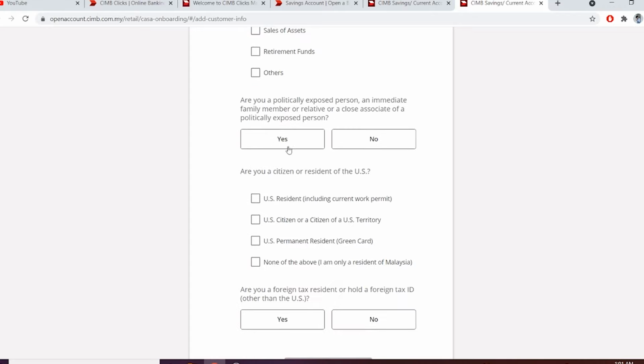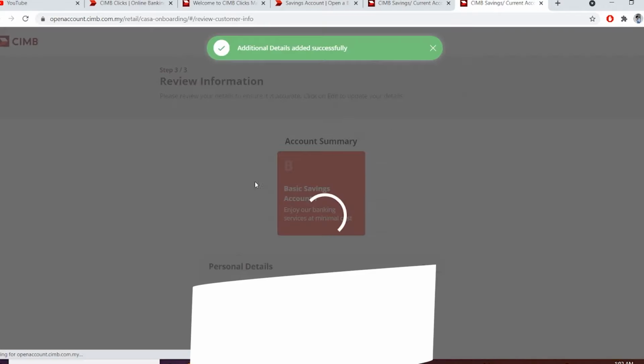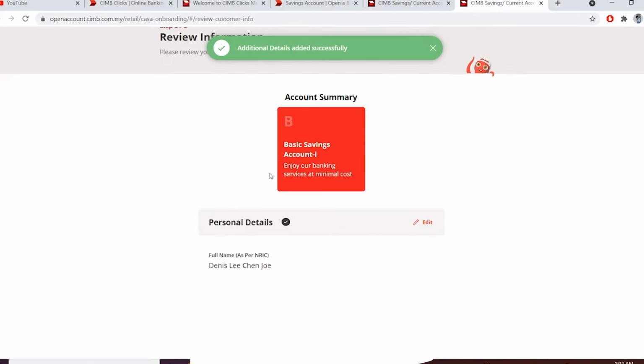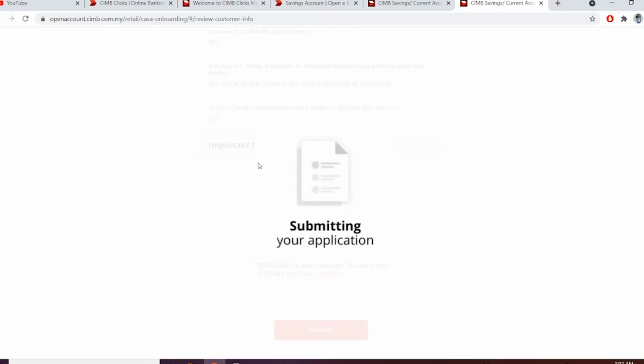Over here, you can click no unless you are a politically exposed person, and then check none of the above. Just click no and then continue. In the account summary, make sure to check all of your details and make sure they are all correct before you proceed to the next step. Once you're done checking your personal information, go ahead and click proceed.